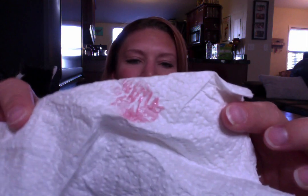Kiara's trying to photobomb. Definitely much more pink on my rag here. You want some? Do you want some lip gloss cakes? She wants to get all beautified too now.